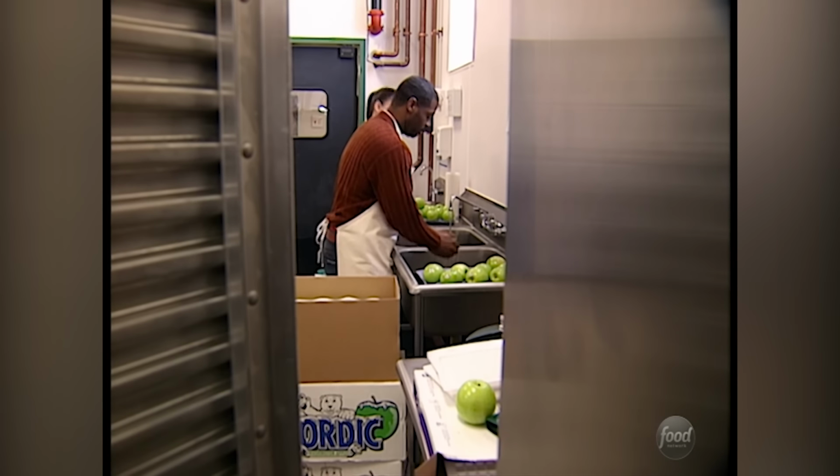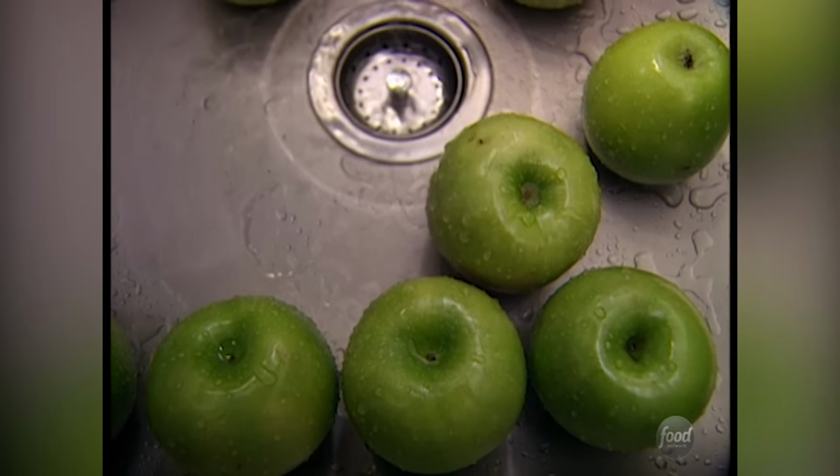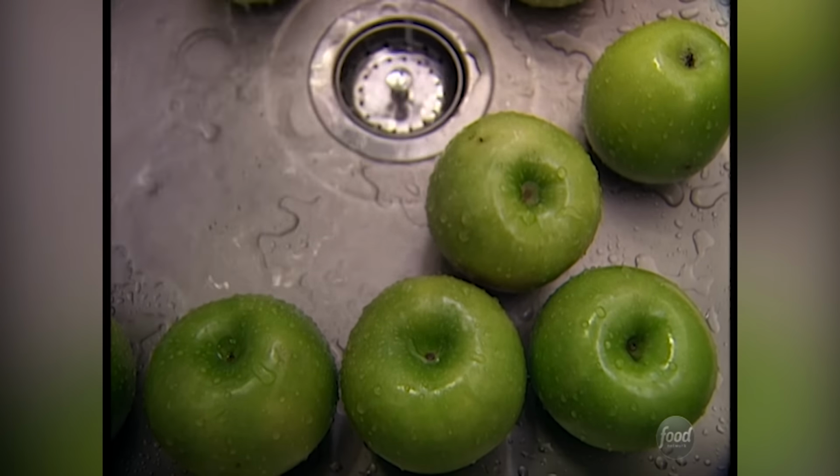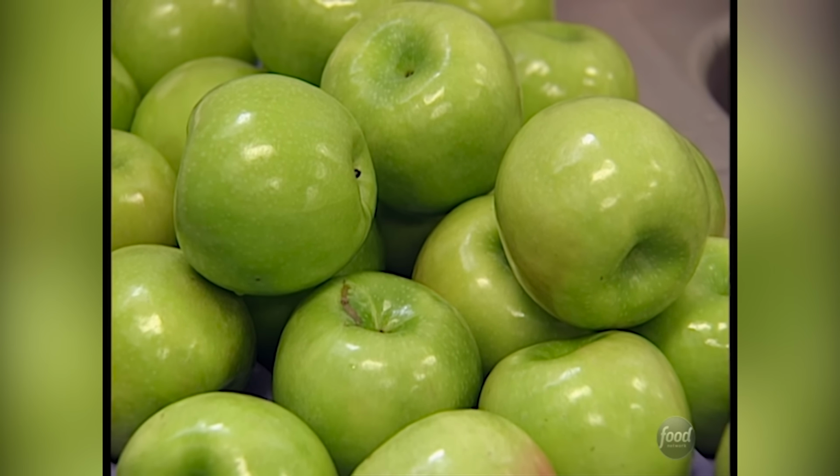These are no garden variety Grannies. These are some of the most ample apples you will ever see. Size actually matters. I won't use anything less than a 2.5-inch apple, which you rarely find in your grocery.